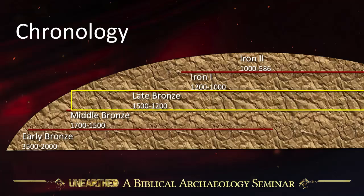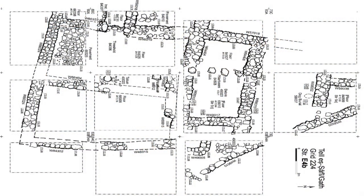Okay, we're moving on. We're traveling through time. Buckle up. Late Bronze Age. In the late Bronze Age, things start to get interesting at Tell es-Safi. This is a large house, and all of this actually overlays what I just showed you a little bit ago with those early Bronze Age pots, where the big tall guy.